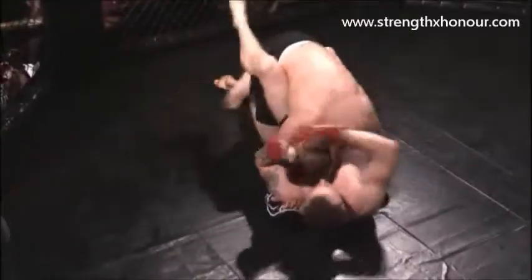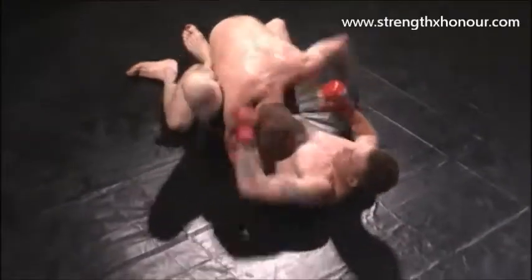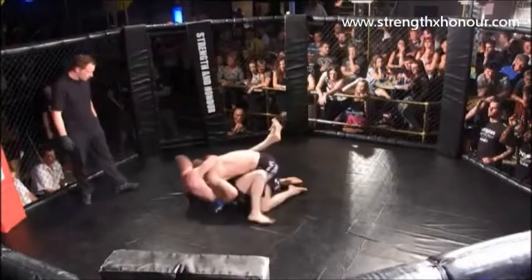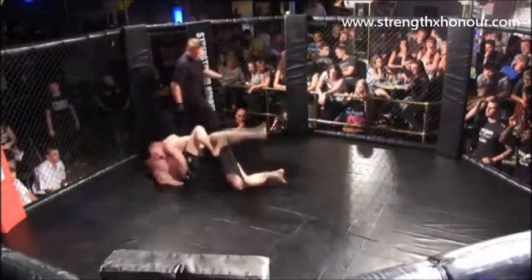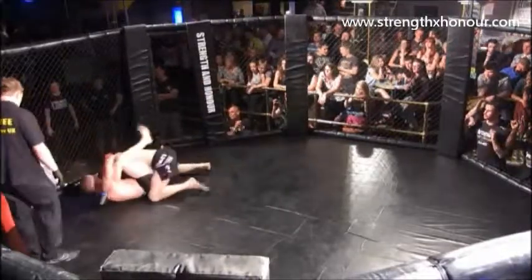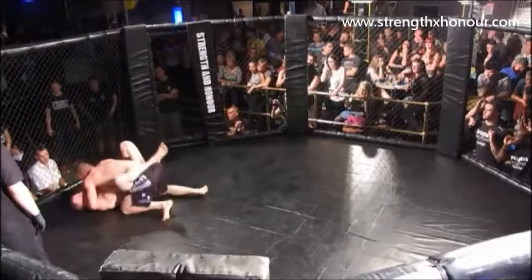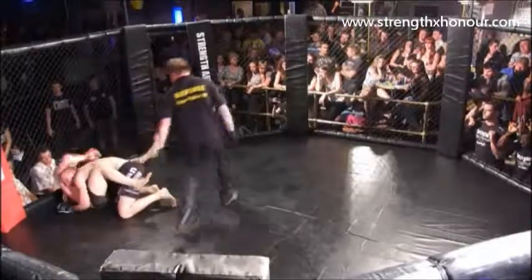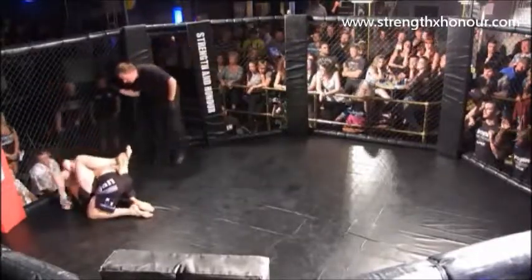He's got the arm. Oh, he's doing very well. He's not taking any damage at all, Dave, here. He's doing very good. Matt really needs to posture up and rain down some blows and make use of this position. Dave Nash doing very well not to take any damage from here, covering up quite well.